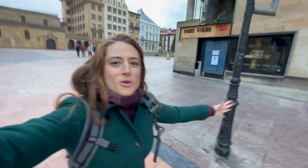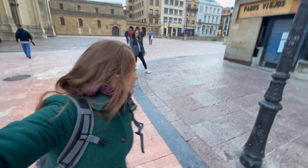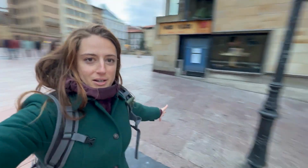Currently standing on the OG route of the Camino de Santiago. It began right here with our boy, King Alfonso. Look at that. Right here. It says it right there on the ground.